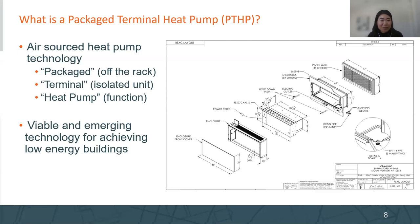It stands for packaged terminal heat pumps. So packaged as in off the rack, terminal as in it's an isolated unit, and a heat pump, which is its function here. So it's a useful technology. It provides both heating and cooling. And we've been seeing it as a viable and emerging technology for achieving low energy buildings based on a lot of interesting improvements we've been seeing in the industry here.